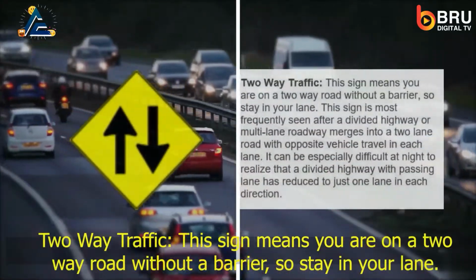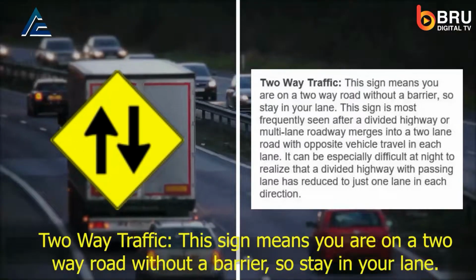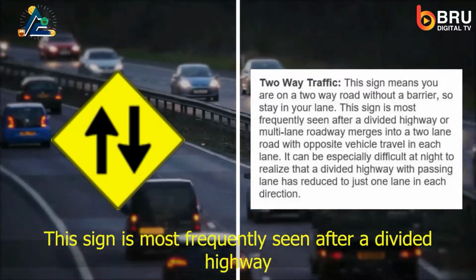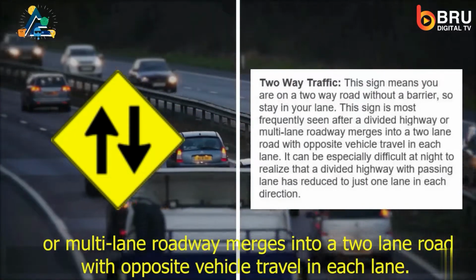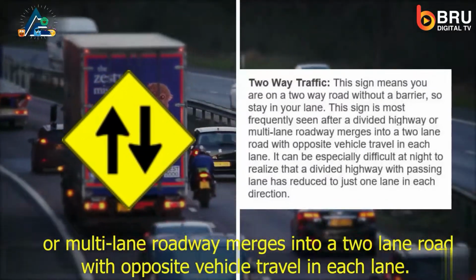Two-way traffic. This sign means you are on a two-way road without a barrier, so stay in your lane. This sign is most frequently seen after a divided highway or multi-lane roadway merges into a two-lane road, with opposite vehicle travel in each lane.